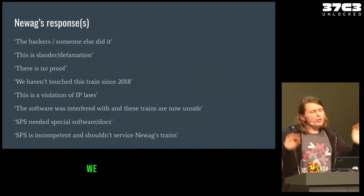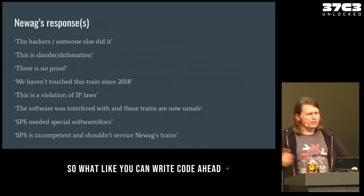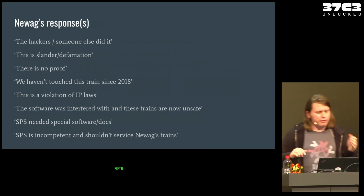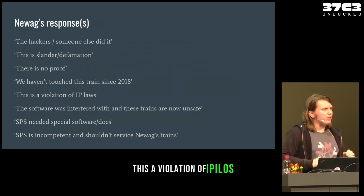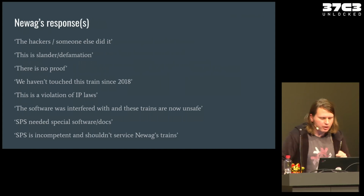Fourth point, oh, we haven't touched this train since 2018. So what? You can write code ahead of time. Fifth point, if I'm counting correctly, this is a violation of IP laws. Our lawyer begs to differ. We'll see you in court about that.